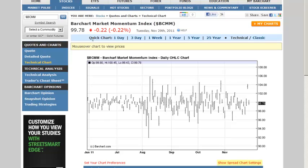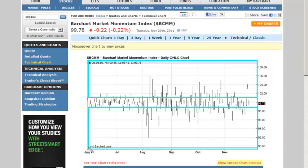Now, if we take a look at this chart here, we've got the momentum bar chart. What this shows us is how overbought and how oversold the market is on a short-term basis. If I highlight this blue box, anything above the 101 area, I consider the market to be overbought. Anything under the 99 level, right here, I consider to be oversold.